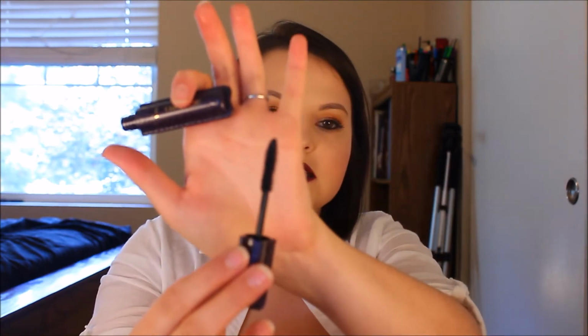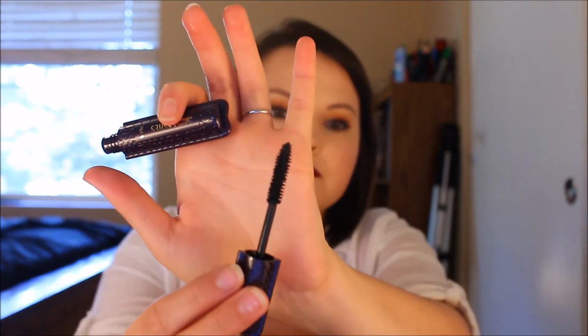The next thing that I got is the Tarte Lights, Camera, Lashes. It's just the little mini version. I didn't want to fully commit to that yet, so I got a little mini. Ulta emailed me and was like, hey, go spend money on Tarte and get 5 times the points. And I was like, okay. So I spent money on Tarte and got 5 times the points, which is why I got this. It looks like just a standard mascara. I've heard really good things about this. I know my grandma uses it and she loves it.